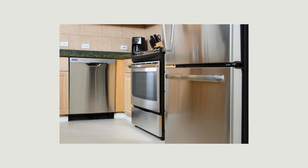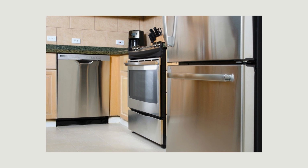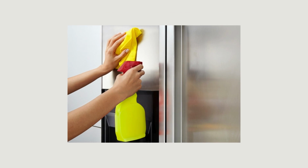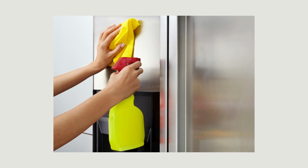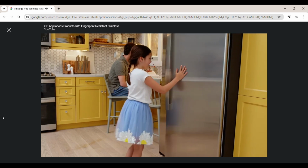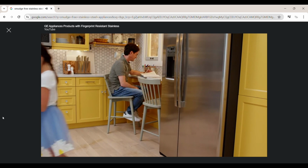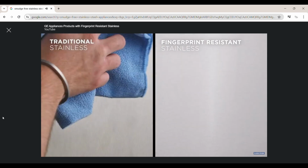Several of you commented about frustration with fingerprints and smudges on stainless steel appliances. Even though stainless steel is durable and fairly easy to wipe down, in a super busy kitchen, this could become a part-time job. Stainless steel is still the most popular appliance finish, and if you like the look, think about going with a smudge-free or fingerprint-resistant finish.